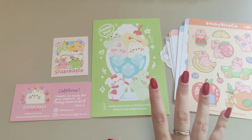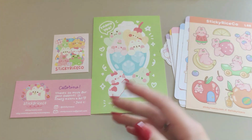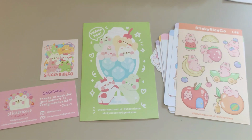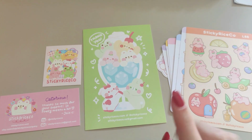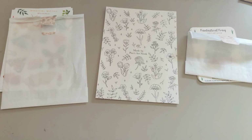So yeah, I bought these to try them out. I hope I can make them last a year or two, but yeah, I like their stickers, and of course if they have stickers that I can use for a long time, I will buy them. But I tried to not buy Lego stickers because they also have those, and I tried to buy more of these, and I'm really happy with my purchase.